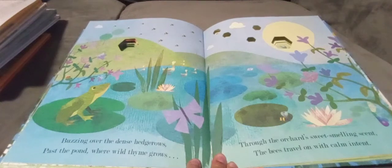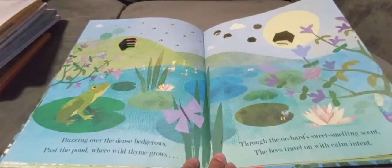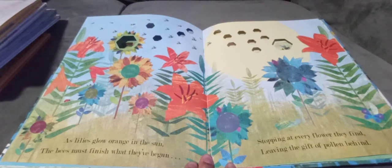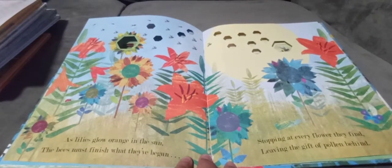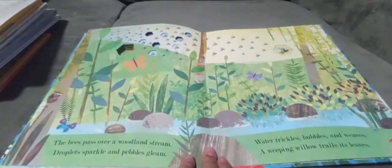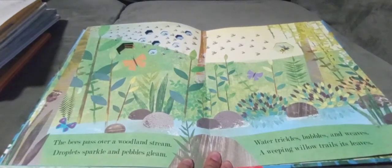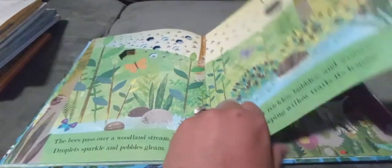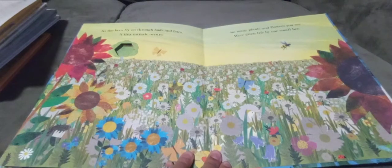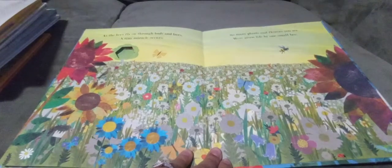Buzzing over the dense hedgerows, past the palm where wild things grow, through the orchard's sweet-smelling scent, the bees and the bees travel on with calm and intent. As lilies glow orange in the sun, the bees must finish what they have begun, stopping at every flower they find, leaving the gift of pollen behind. The bees pass over a woodland stream, droplets sparkle and pebbles gleam. Water trickles, bubbles and weaves, a weeping willow trails its leaves. As the bees fly on through buds and birds, a tiny miracle occurs. So many plants and flowers, you see, were given life by one small bee.